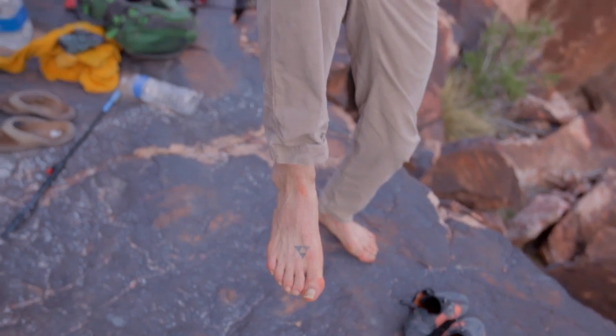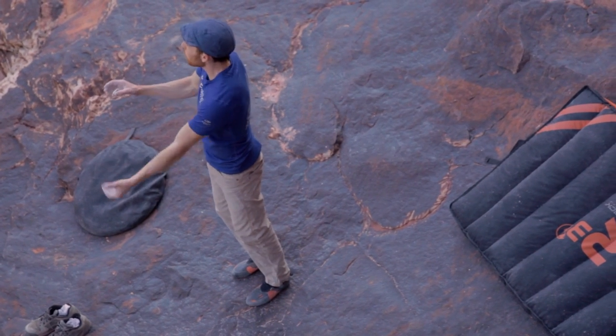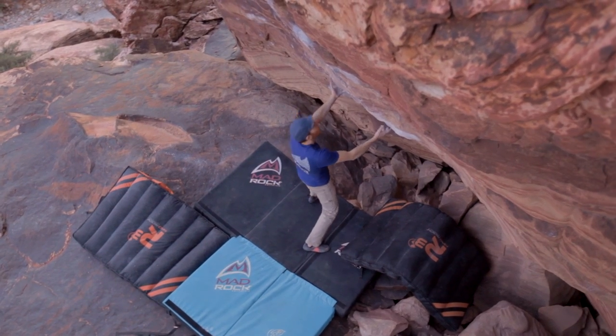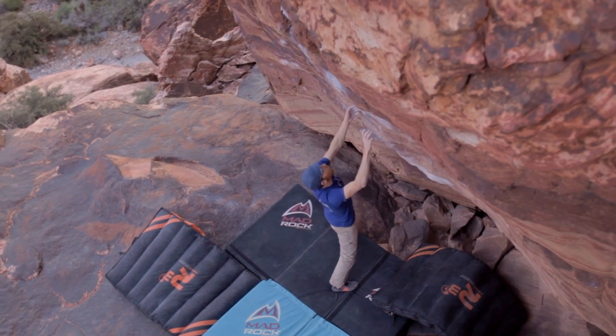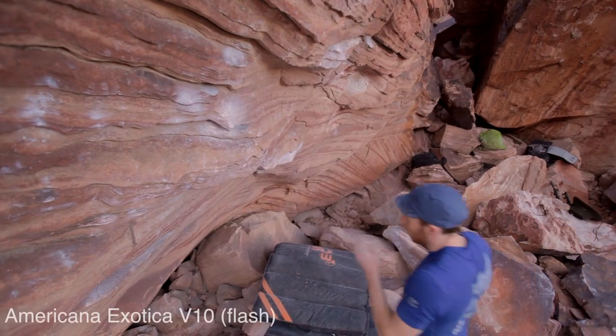If you go up a little ways, there's one of the more aesthetic climbs I've climbed on. It's slightly overhanging, has a lot of slopey pinches, some underclings, really cool movement, really precise hard dead points to these really, really unique holds.